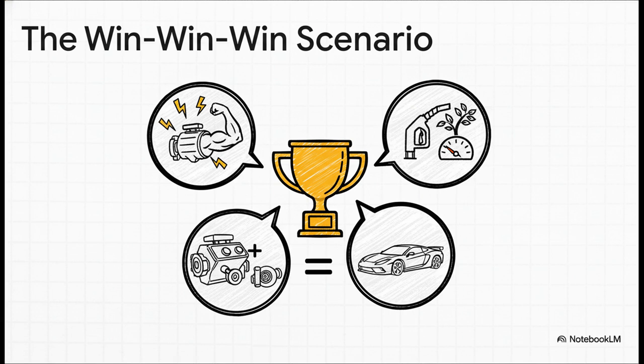This has led to something called engine downsizing. Basically, car companies can now swap out a big, thirsty V6 engine for a small, turbocharged four-cylinder that actually produces the same amount of power. And that is a huge reason why modern cars can be so fuel efficient without feeling slow and sluggish.